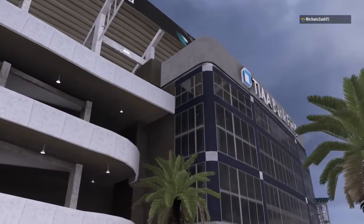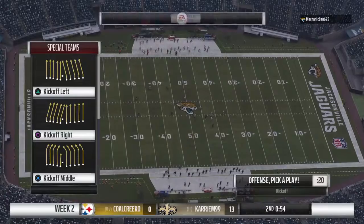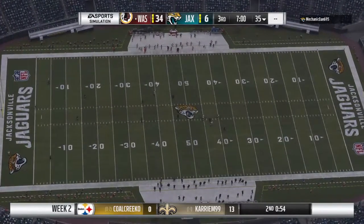So we have come upon halftime, and it's a bit... And okay, so much for our halftime break. Apparently we're going to get right back to it.